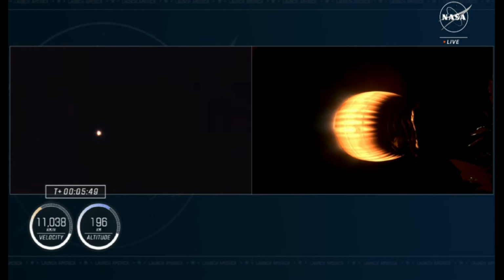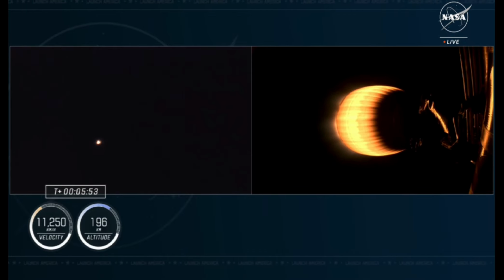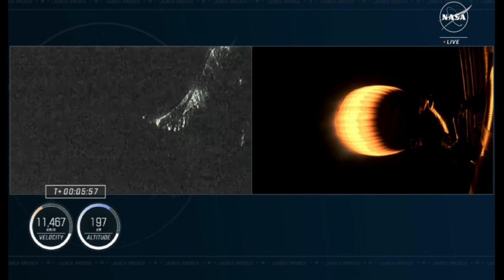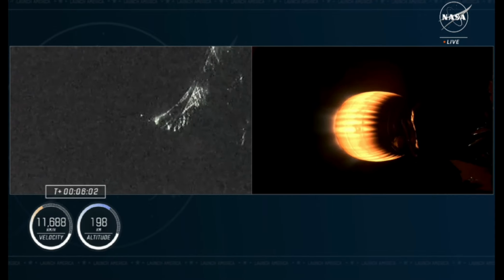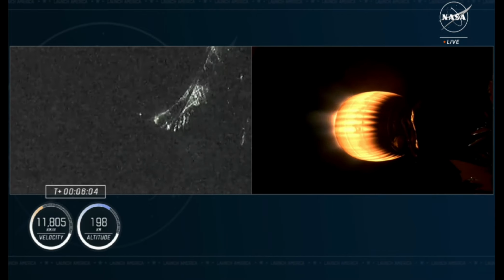And so we did also hear a couple of different Dragon, ground SpaceX, station trajectory call-outs like nominal. Bermuda. That is one of the ground Dragon stations that we're receiving telemetry from, and everything continues to look really good with the trajectory. The crew now traveling over 6,000 miles per hour.